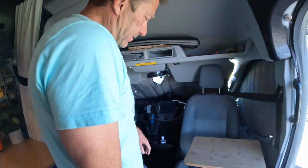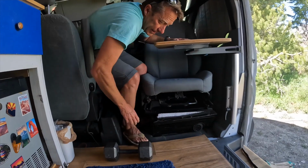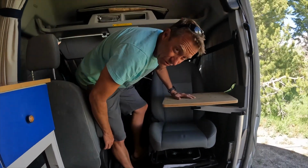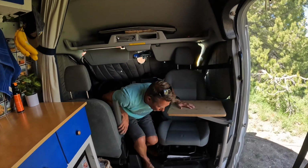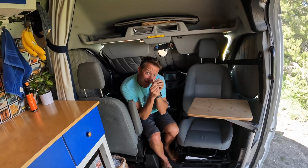Where's your heater? The Webasto is under the seat here. It's part of my new desktop. You'll see it right here. I definitely like it, but it's probably one of the most painful things you'll ever have to install in a Ford Transit, because the room to actually install it is about that big, and you have to stick all your little fingers up there and tighten all the little bolts.